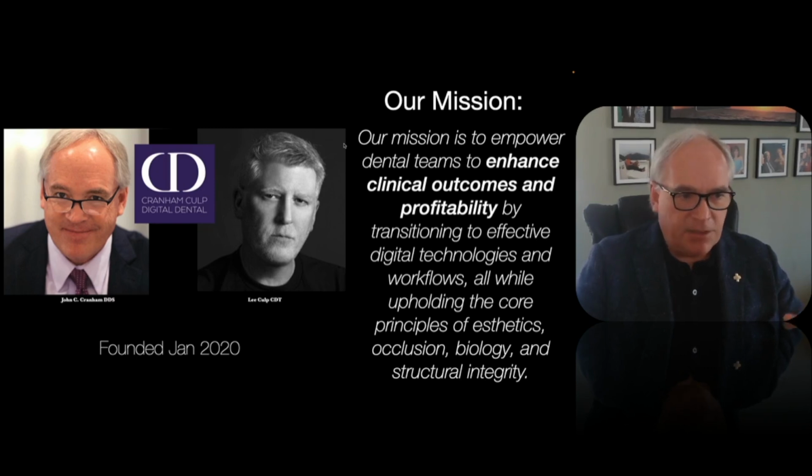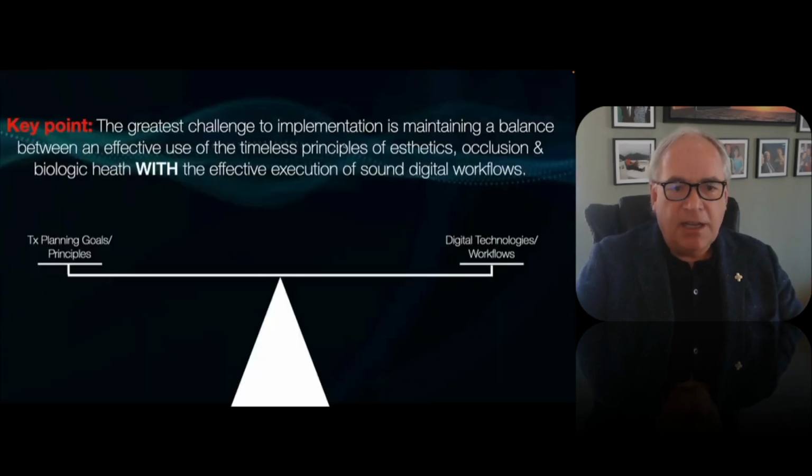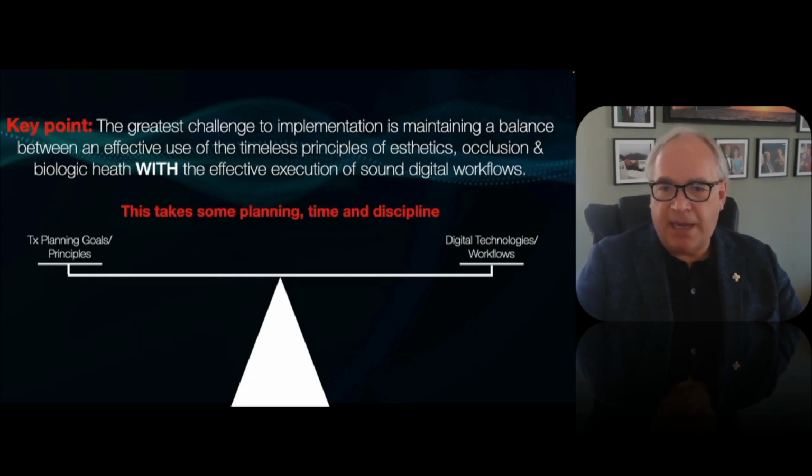It's that balance. As we think about this transition, I do think the greatest challenge is maintaining a balance between an effective use of these timeless principles of aesthetics, occlusion, and biology with the effective execution of sound digital workflows. And this does take some time, planning, and discipline.